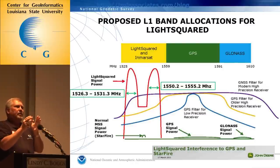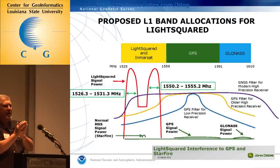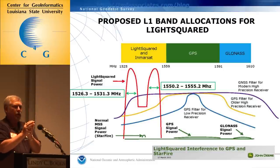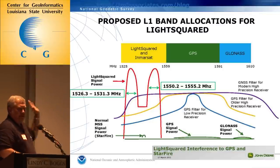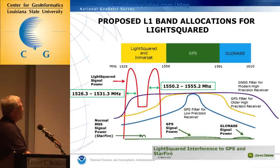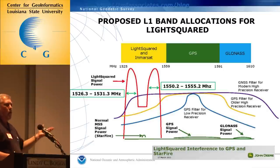Every time that frequency band comes down from a satellite, it's being modulated by code and navigation messages. And when it does that, it kind of expands that signal. You've got a spread spectrum effect. The filters on a modern receiver are opened up to get that signal. Well, the trouble is they're wiped out by this LightSquared power.